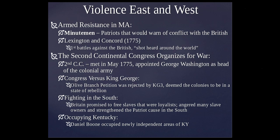All right, we finally get armed resistance in Massachusetts. We get the famous Minutemen. These men are militia. They're farmers who have trained a little bit, who are going to be ready to fight at a minute's notice. And the patriots would warn of conflict with the British. Well, we got conflicts coming. So the British land in Boston after the Boston Tea Party, which I didn't see on this slide.